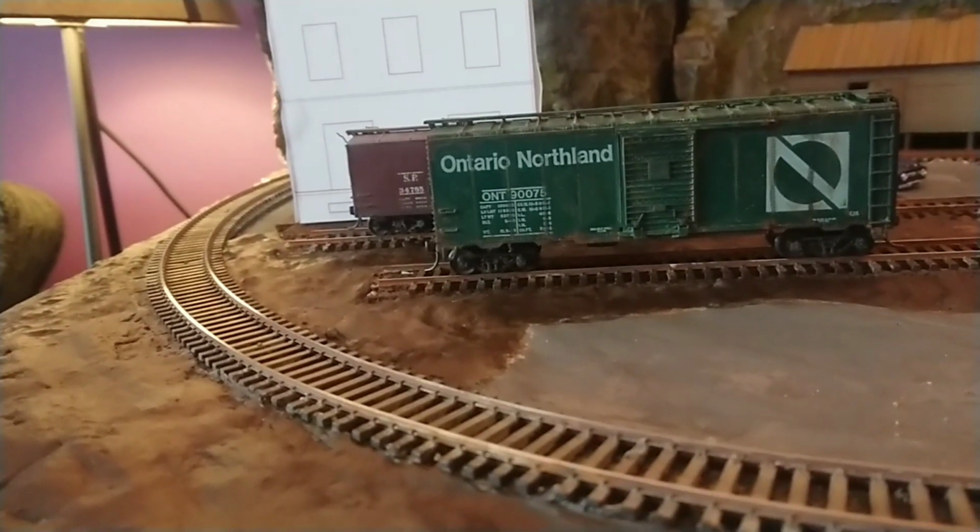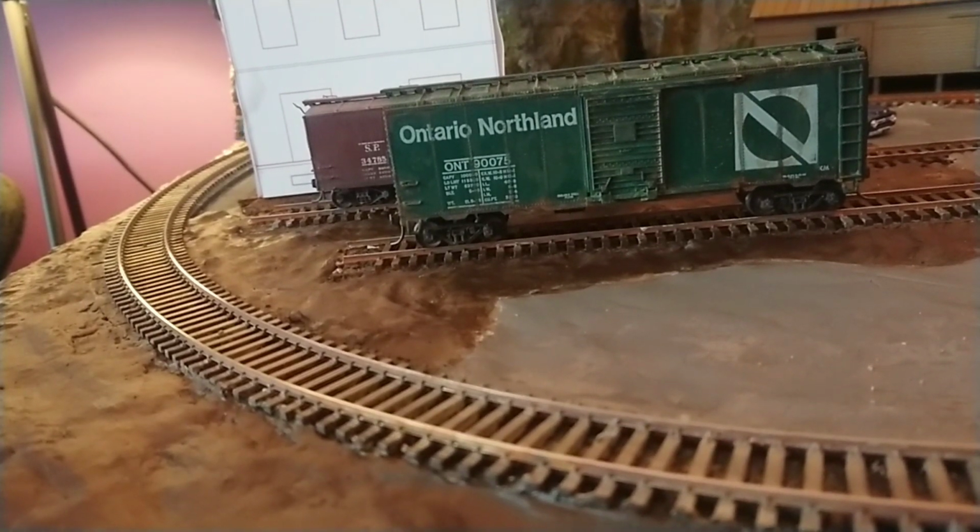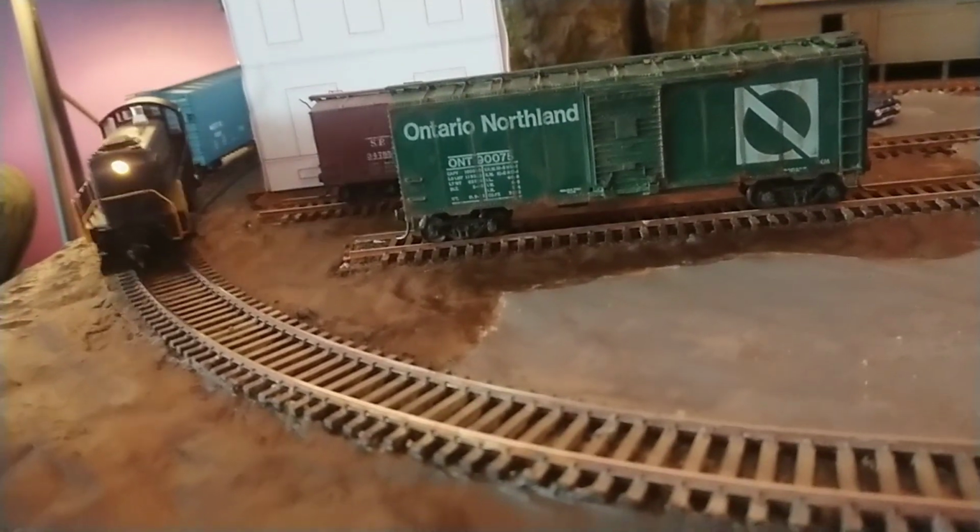Next up in this running session is the Bachmann HO scale. This is the Alco S4 diesel and it's in Pennsylvania livery.